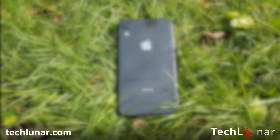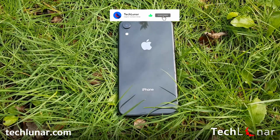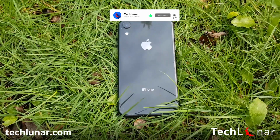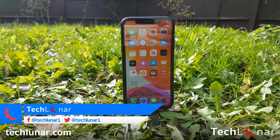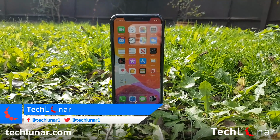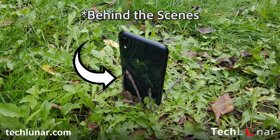It's more than a month since iOS 14 is out, and even with iOS 14.0.1, I'm still curious, how much faster is iOS 14? Hey guys, how's it going? This is George from TechLunar.com, and in this video we're gonna do a side-by-side comparison between iOS 13 and iOS 14 and see how they compare. So let's take a look.